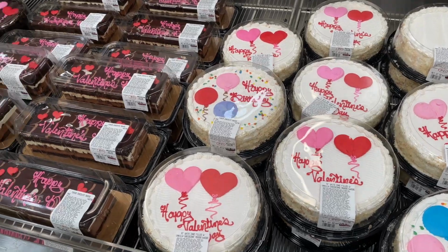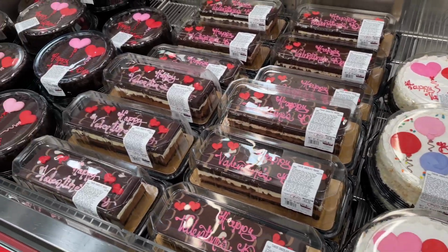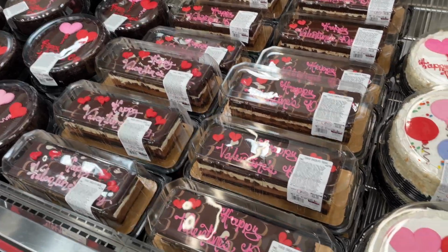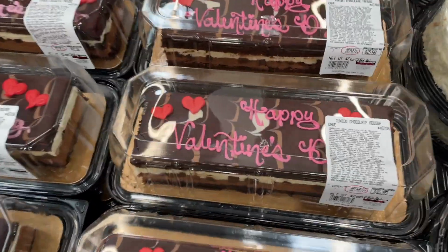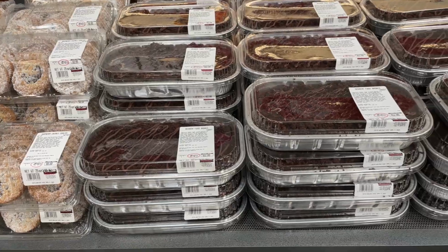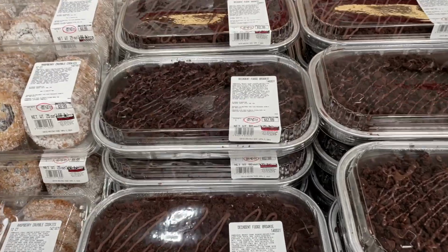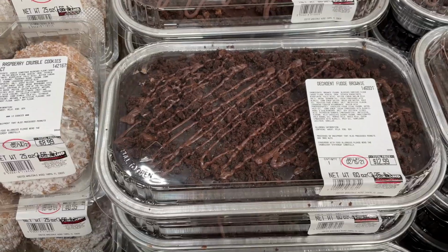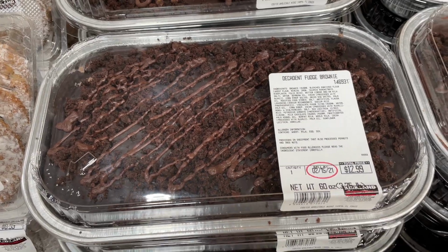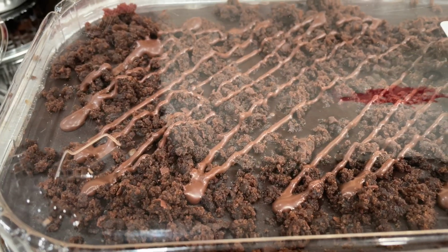Whoops. Where is my mind? You guys know I try to avoid this section. How can I resist? Right? Like, don't I deserve a Valentine's Day cake? Like, Happy Valentine's Day to me, kind of. Ooh, $15. No, not that one. Oh my word, yes, I love Valentine's Day. Okay, decadent fudge brownies for $13. I could eat this in one sitting. Just look at all the decadence.